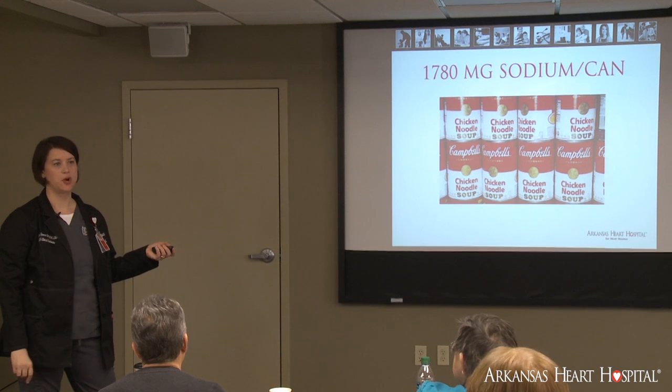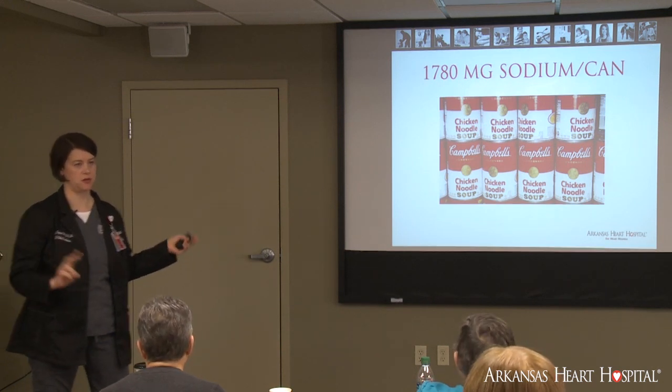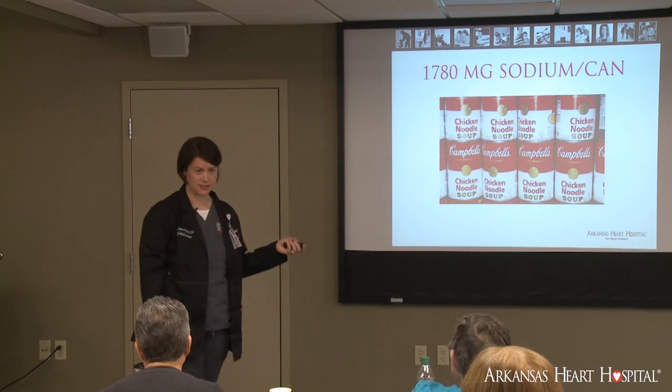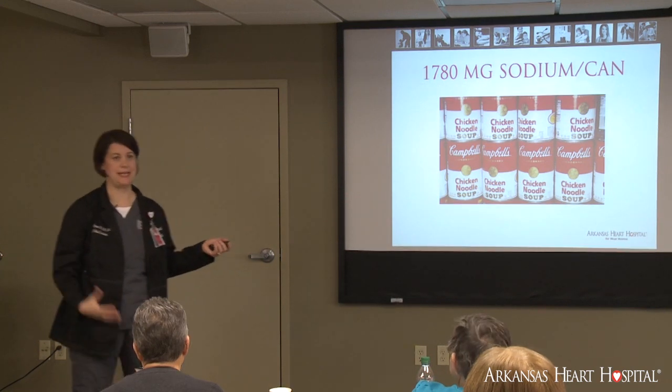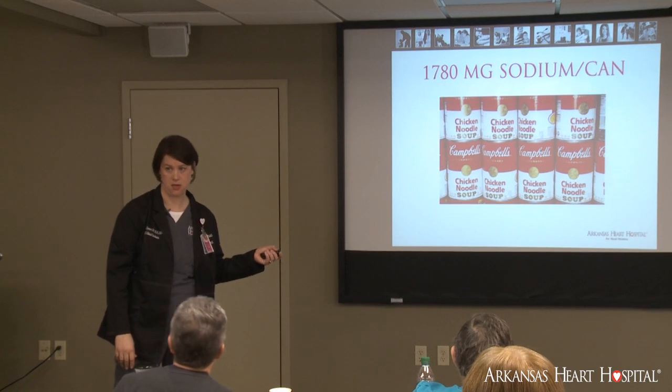1780 per can, okay? Now, granted, it's condensed and you're supposed to water it down and make 2 servings, but what if you had that whole can? That's your whole day's allowance. So Campbell's chicken noodle soup or any kind of chicken noodle soup is not going to be a good option for you in the can, okay?